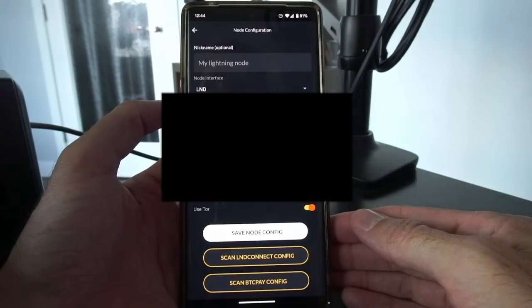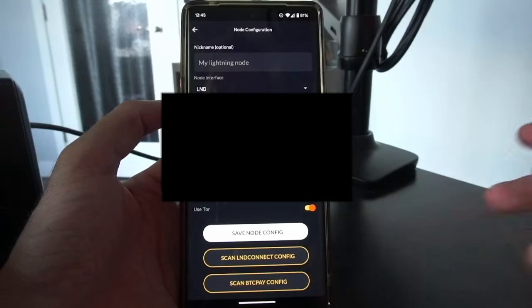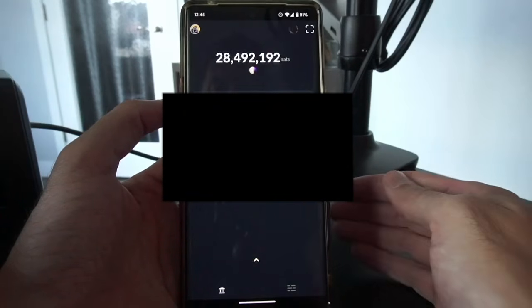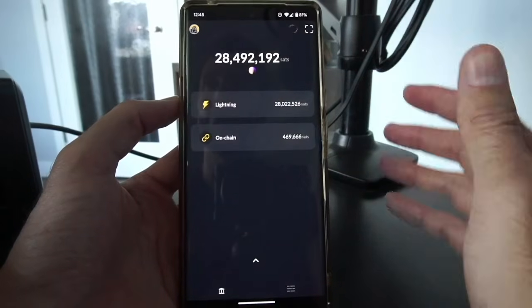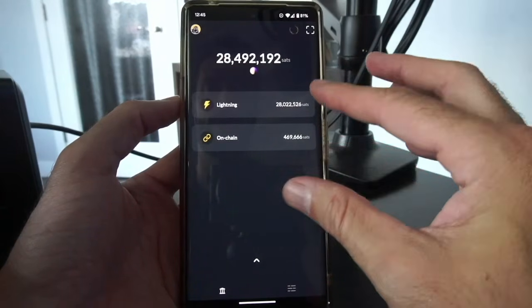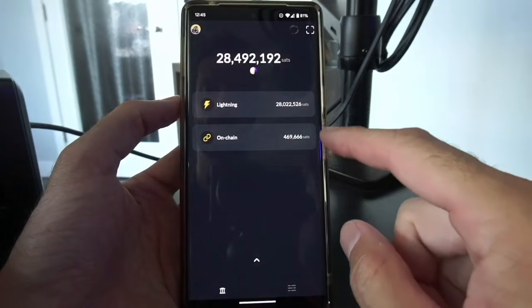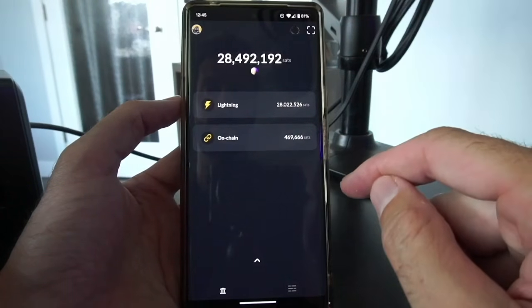This will autofill all of the information I need in order to connect to my node, and I'm simply going to hit Save Node Config. At this point, I have full access to all of the funds on Lightning and on-chain on my node. I can see a total balance up here. I can see my Lightning and on-chain balances.